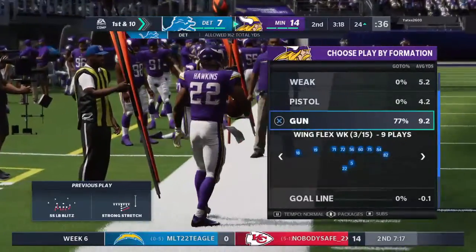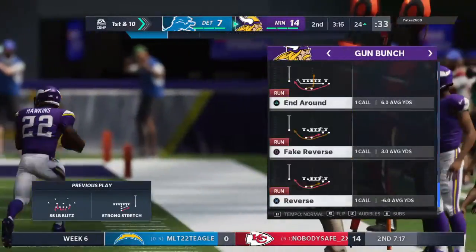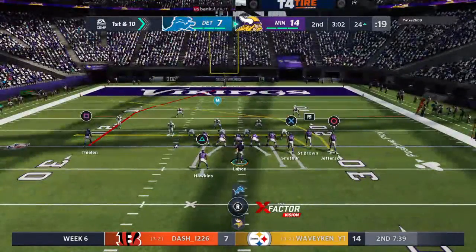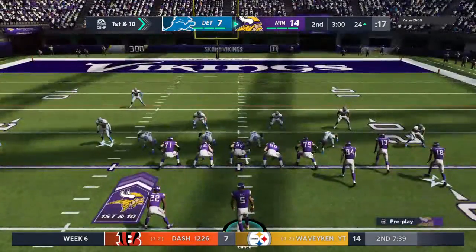It's a gain of 11 as the Vikings pick up the first. For a lot of guys playing this game, there's no better feeling than running right through a tackle. He's able to lower his center of gravity and churn his legs for a really nice pickup.